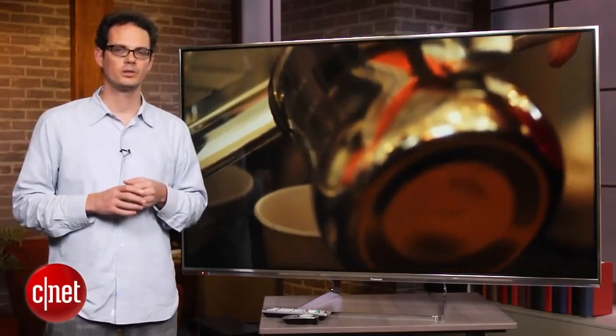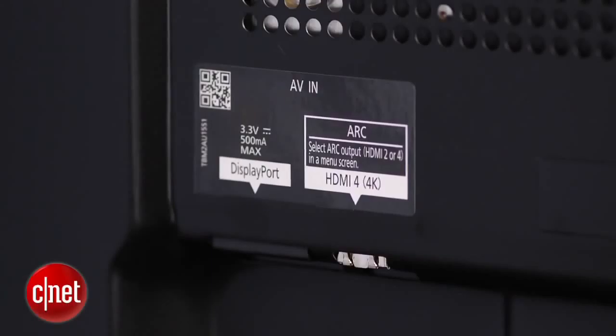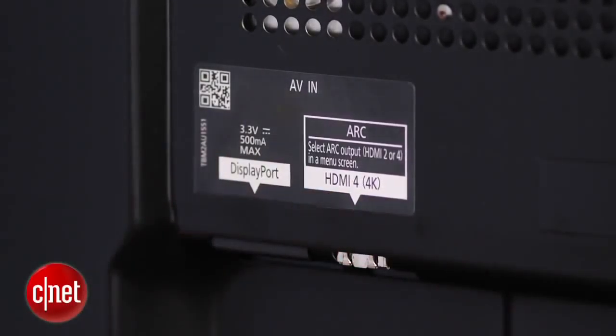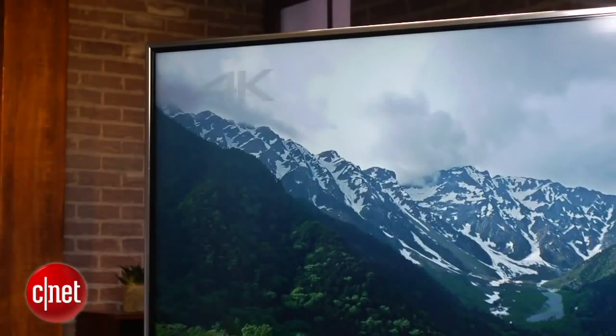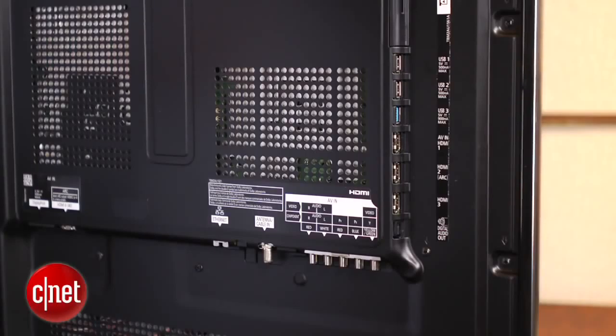I'll get to that in a little bit, but first I'd also like to mention this TV's other distinguishing characteristic. It's the first on the market with an HDMI 2.0 compatible input. That means that some of the higher frame rate formats that are going to come out in conjunction with 4K will work with this TV. No other TV has that right now, although some are promising upgradability in the future. In addition to that 4K HDMI and a DisplayPort that's 1.2 compatible, this set has 3 standard HDMI inputs, 3 USBs, and an analog input.